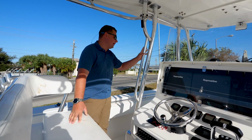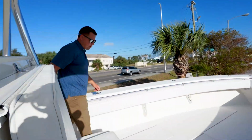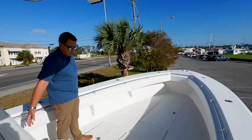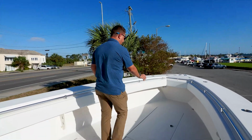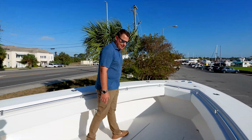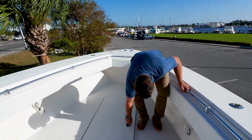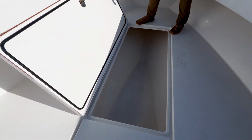But we'll work our way up front. Between fishing 4 to 6 people in the rear, you could absolutely fit an enormous group of people out here at the back. I mean, the owner on this boat ran a 6 to 7 foot Yeti cooler with pad, almost like a coffin box style seating, used as a backup fish box. We talk about enormous storage. This box up here, I mean, is ridiculously large.